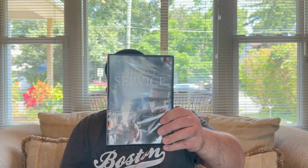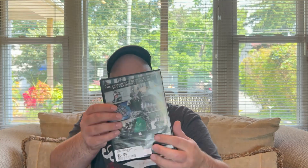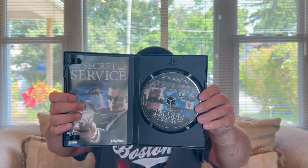Next is another game that's pretty odd. I don't know anything about it. We have Secret Service. I didn't even know this was a thing, made by Activision. See the back of the box, I guess you do Secret Service stuff. The back of the box says the president's been hit. Repeat, the president's been hit. So I don't know if the president was shot and you have to go find out who's responsible. There we go, we got disc and manual here.